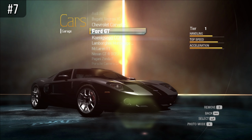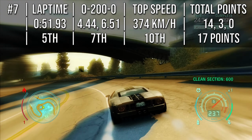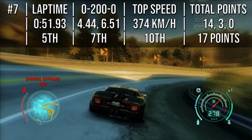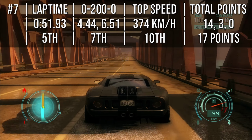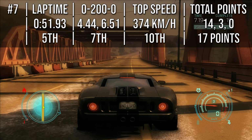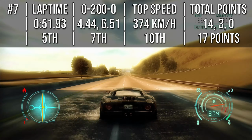Coming in at number 7 we have the Ford GT, and I would have liked this car to be a bit better, because it was pretty good at the lap time test, being 5th, 51.93, and again, as usual, the lap time test gets double the resultant points when it comes to the other two tests. It was good at the lap time test, but it was lacking at the other two tests, which only gets you so far. I mean, it was the worst in the top speed test, so what can you expect?